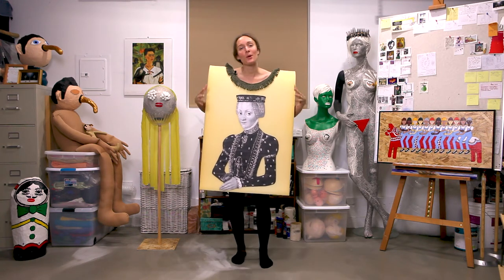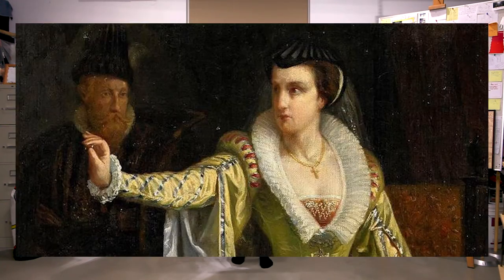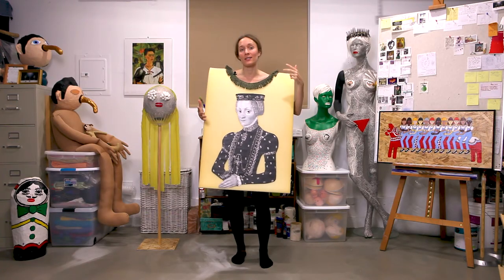She's been described as someone who was very politically active, and it's said that she greatly influenced her husband, the king, during her years on the throne, especially in matters concerning politics and religion.